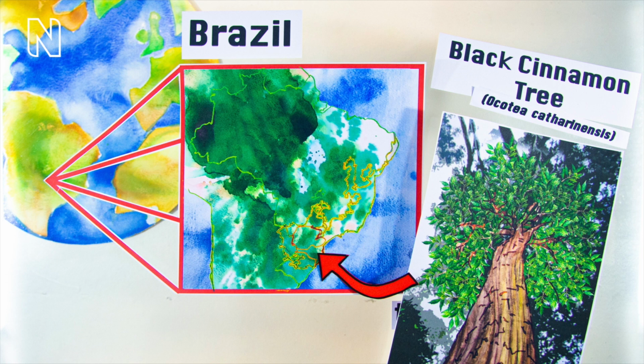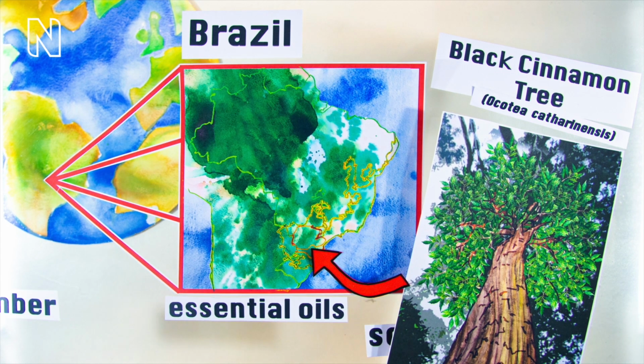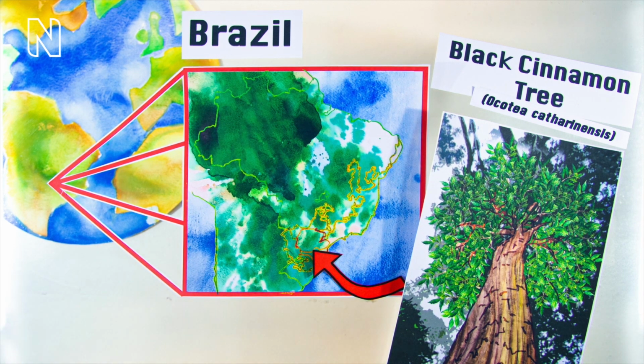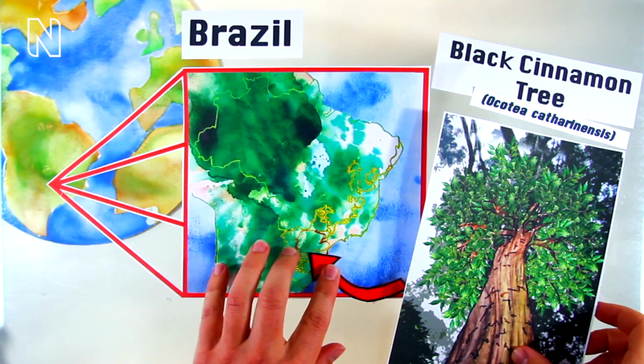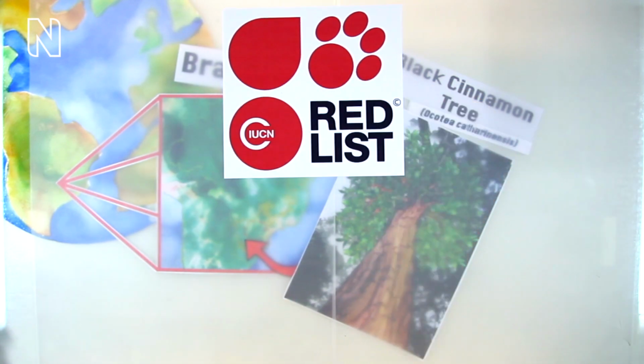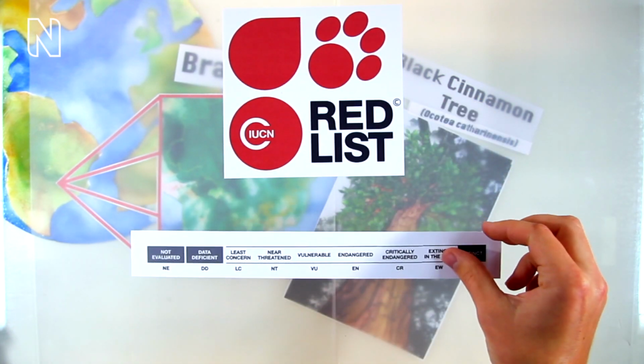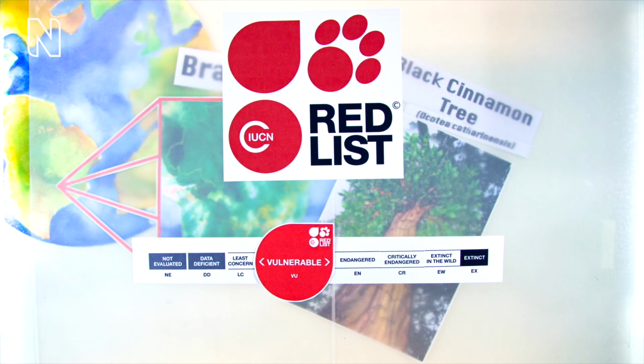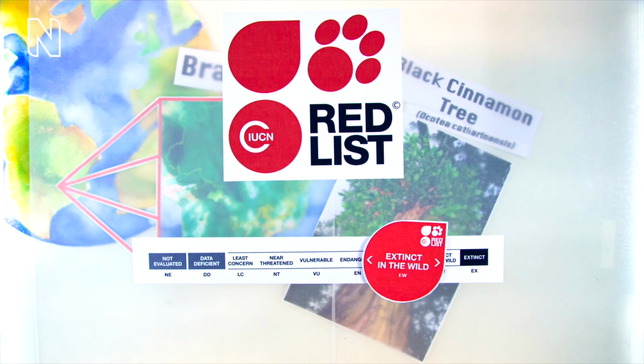The black cinnamon tree was harvested for timber and essential oil extracted from the bark to perfume our soaps and shampoos. Slow growing, found only on the tops of hills in the Atlantic rainforest, it's already on the verge of extinction. The extinction risk of every species should be catalogued in the IUCN Red List, telling us how threatened a certain species is, whether their populations are increasing or decreasing, and why.